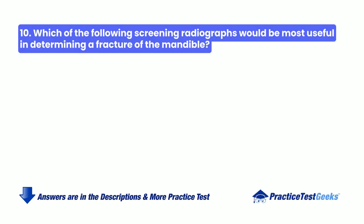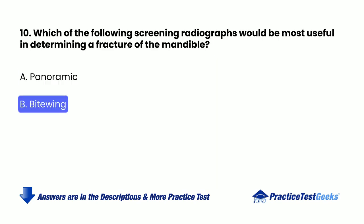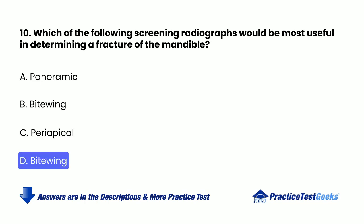Which of the following screening radiographs would be most useful in determining a fracture of the mandible? Panoramic, bite wing, periapical, bite wing.